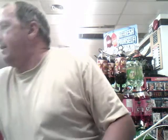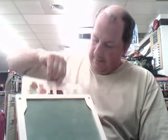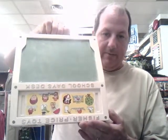I'm trying to do this in order of where I got things or how I got things, so bear with me. So also in the toy place I got a Fisher Price school set, with all the cards and the letters in the back down below in good shape. So this is all pretty good shape. Paid $5 for that.